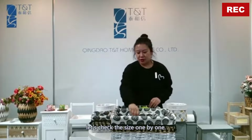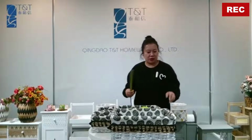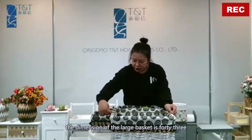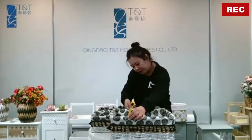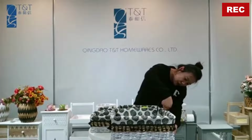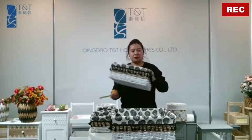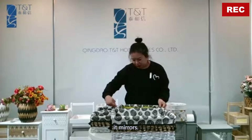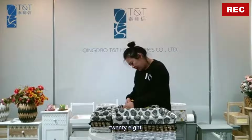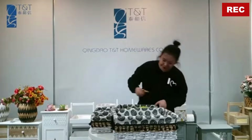Let's check the size one by one. Okay. The dimension of the large basket is 33, and the height is about 17. The medium one measures 38, 28, and the height is about 15.